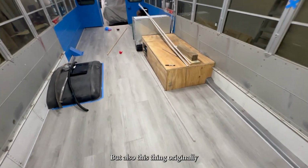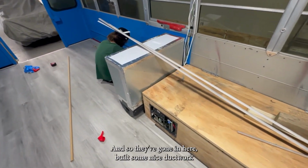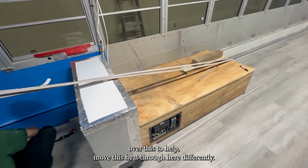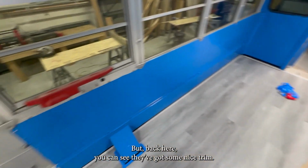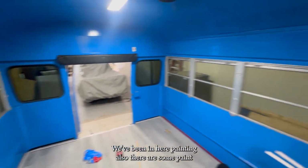But also, this thing originally had this heater back here, and so they've gone in here and built some nice ductwork over this to help move this heat through here differently. And we're going to be building some cabinetry and some other stuff around here. But back here you can see they've got some nice trim. We've been in here painting also, doing some paint work.